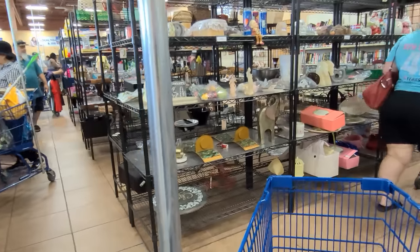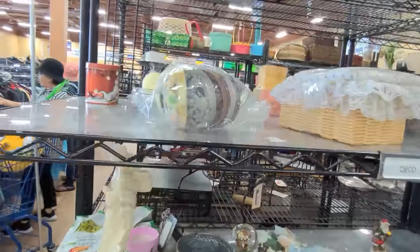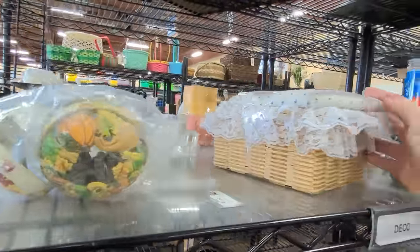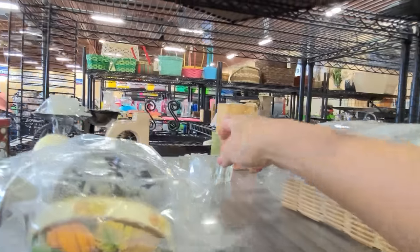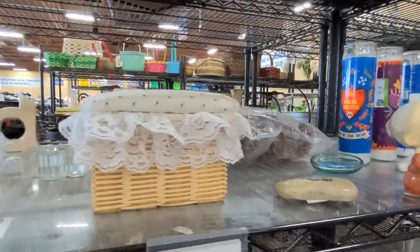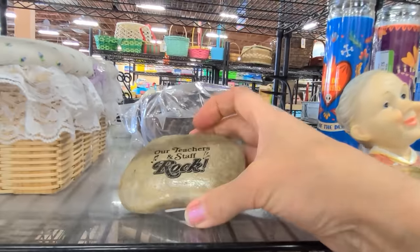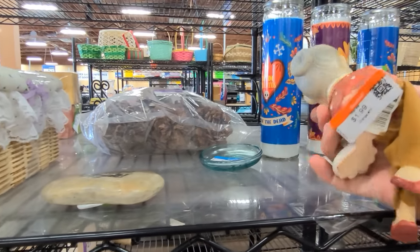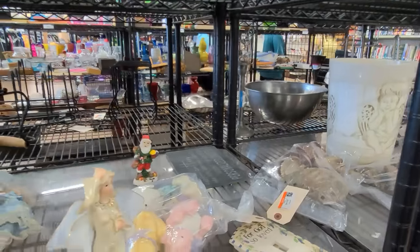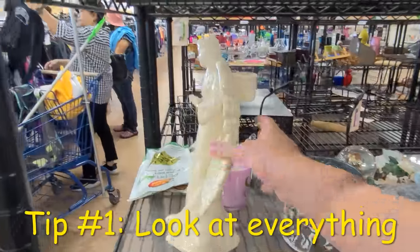When you're in a thrift store and the shelves aren't as full as you'd hoped they'd be, it's easy to assume that there's nothing there for you. But don't panic. More often than not, if you go slowly and have a good look, you can always find at least one or two treasures. Throughout this thrifting adventure, I am going to share some tips to give you the best chance of not leaving the store empty-handed. The first one is look at everything.